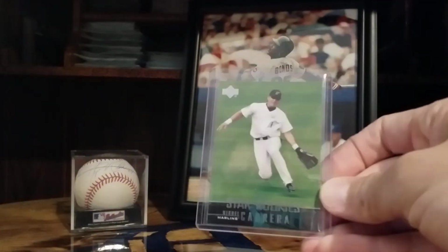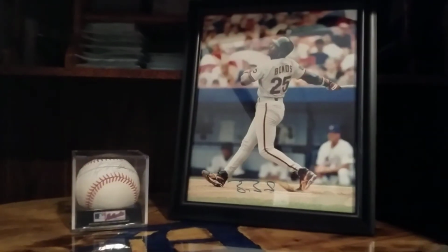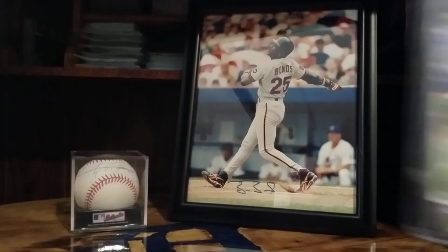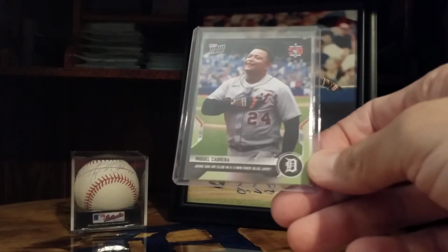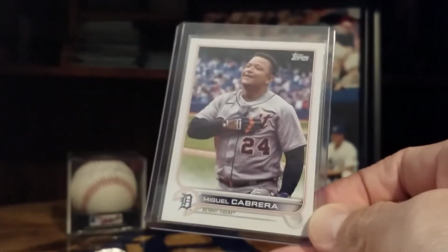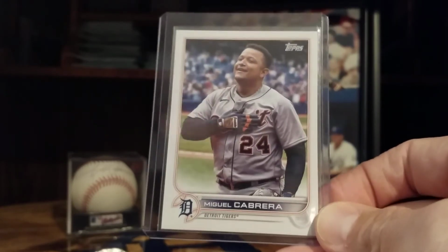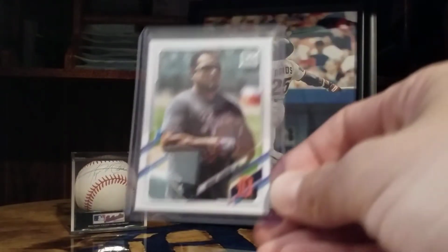And Cabrera rookie. Upper Deck rookie. I really like those old Marlins uniforms. I wish they wouldn't have switched to the new color scheme and the new uniforms. I wish they would have kept what they had. Topps Now, Cabrera. I figured this was well fitting for his 500th home run. This was after it up in Toronto. And here's the same photo, but just his 2022 Topps base. Actually, I think this is an SP. I'm sorry, not his base card. It's an SP. And here's a 2021 SP.